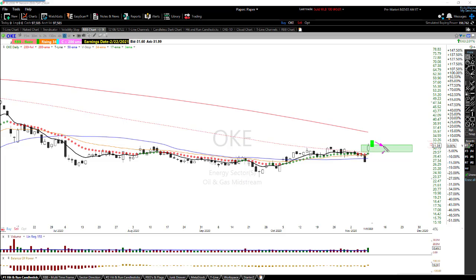Pull back. That's what we're going to wait for, or even consolidate sideways and allow the T-line to catch up here. And then when we're in the pocket, we start seeing the buyers step in. That's when we want to be in, and then we'll be looking at making money on the way up.